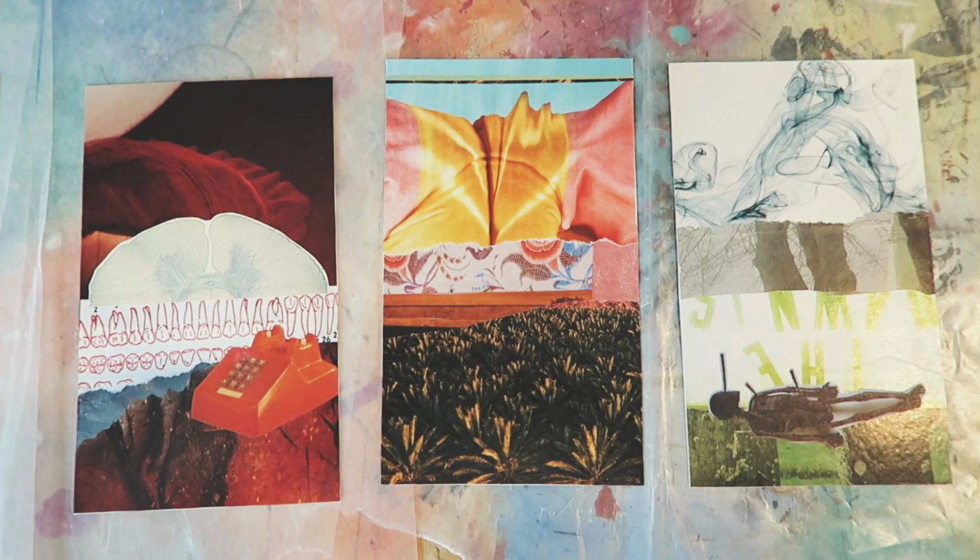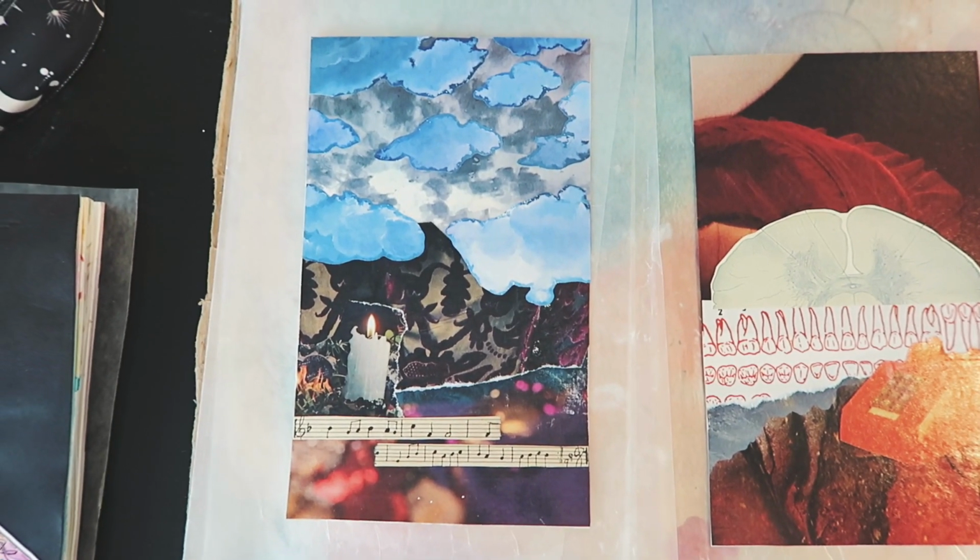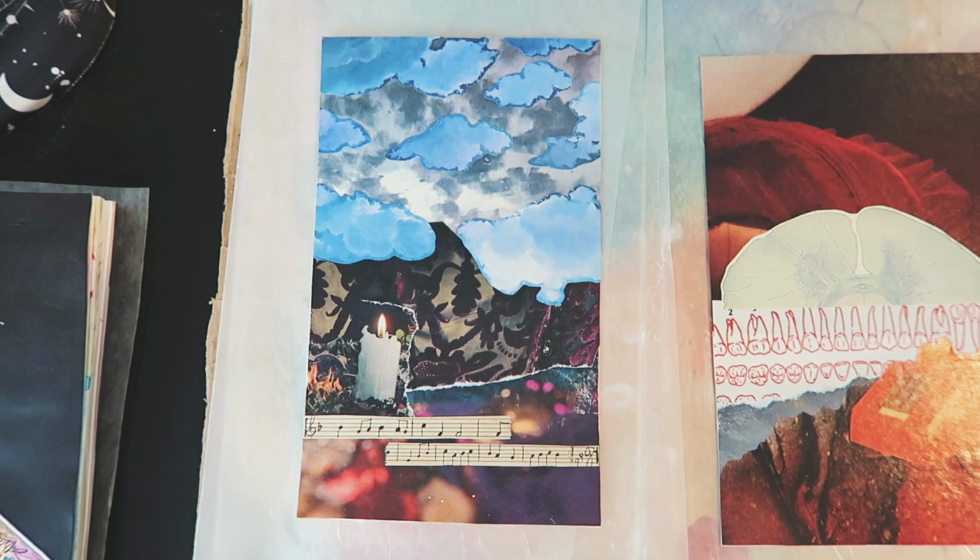When I first started this card, the background that I had created for the house that I had sketched was actually going in the wrong direction. It had more purples and cooler tones. I had built this cloud sky in the top of it. I had included a little candle.